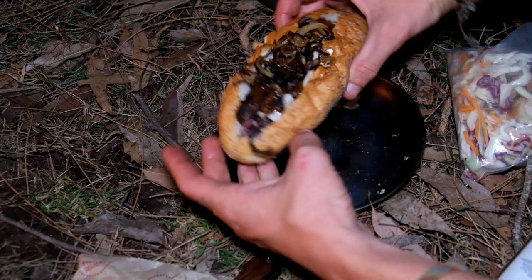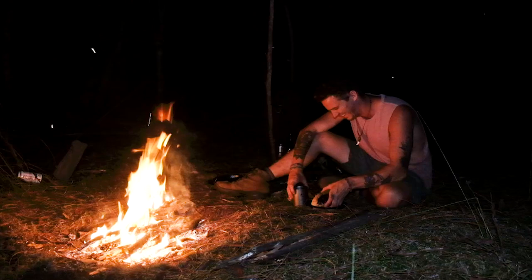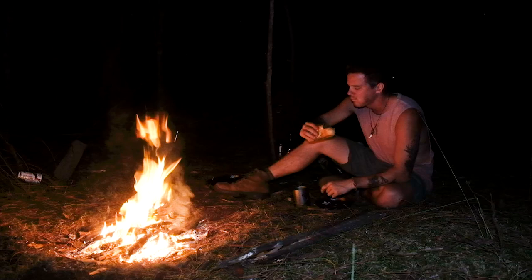And after a long day, that looks absolutely delicious. Oh yeah, a beer and a sausage sanger. A beer and a sausage sanger. Cannot complain. Oh yeah, that is so, so good.